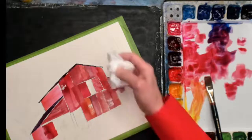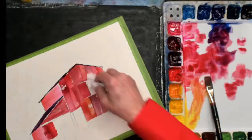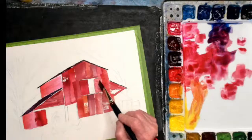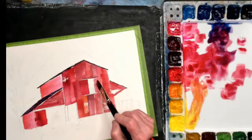So, and I took a tissue, and I want to pick that. I want that to be just a little bit lighter. So I hit that with, remember, I'm looking at values. I wanted this to be a lighter color. I wanted this to be lighter than this, because this is more in the light. This is more in the dark. So this is the lighter value.